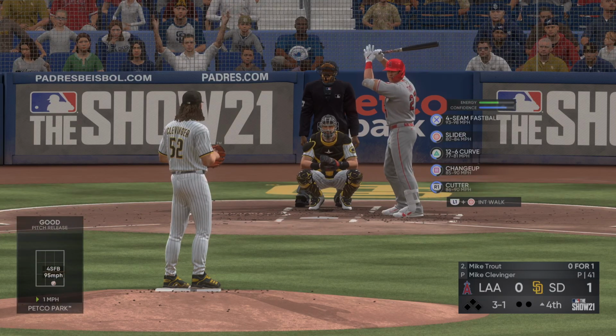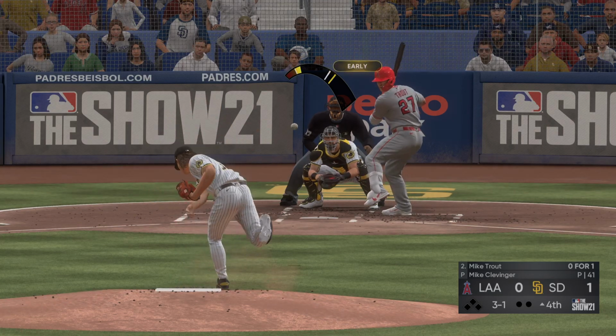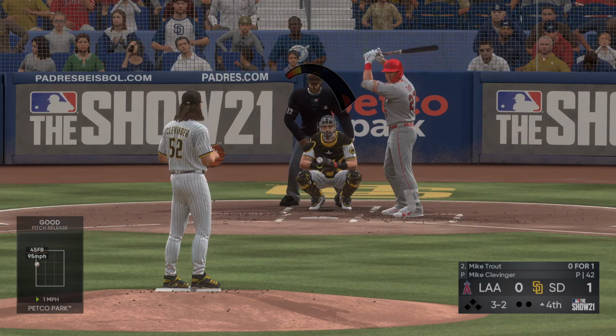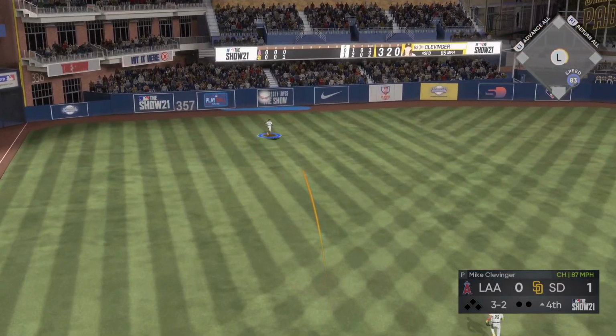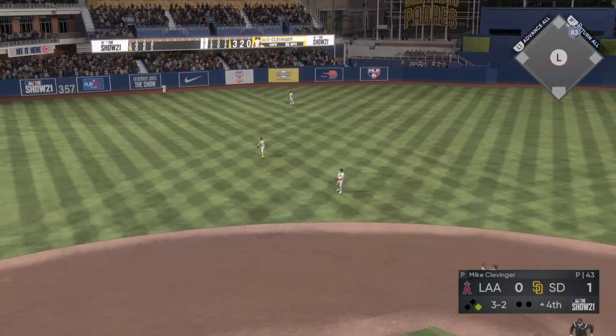Hey, usually the second time through the order, you start seeing an incorporation of some more off-speed stuff. But this guy's locating and feeling really good about his fastball. 2 back-to-back. Swing and a drive to left by Trout. This one's got a chance, but that'll stay in the park as it's off the wall.